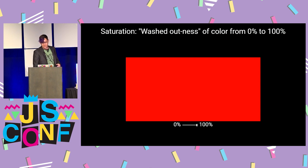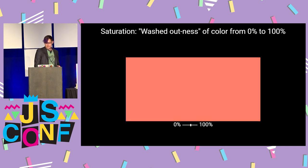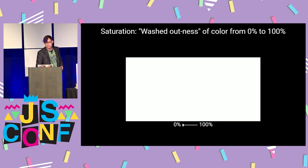But as we start to drop that down, we see it getting just a little lighter. It starts to turn into sort of a pinkish. It's not really a vibrant red anymore. It's lacking vibrancy. And we keep going all the way to zero, and eventually we end up with white. There's a complete lack of color. In fact, taking the saturation to zero on any color will give us white, as it turns out.